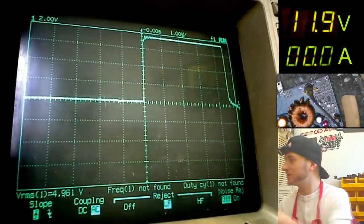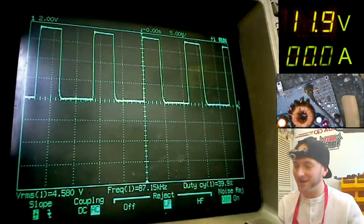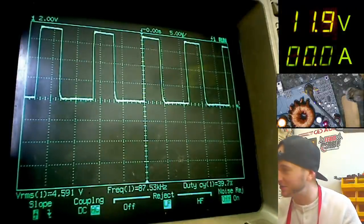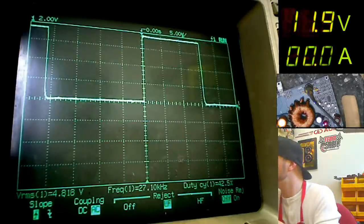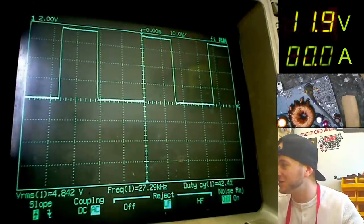Oh wow, all of a sudden, literally I just touched it, it was less than a second of hot air and the frequency has jumped down to 87 kilohertz. Do a little bit more. Now it's jumped down to 27 kilohertz. See, this is more like what it should be. This 27 kilohertz is probably the correct value there.